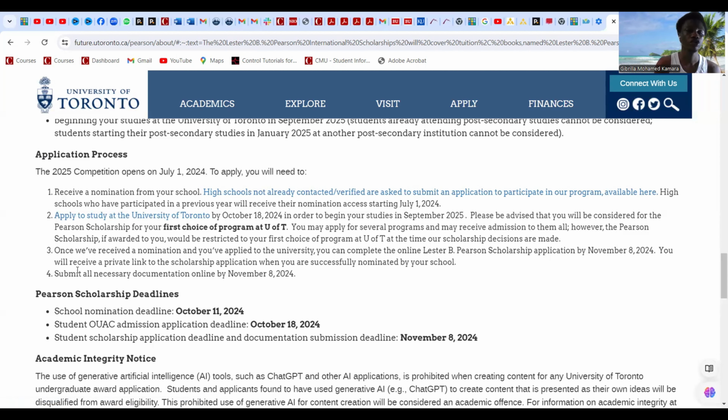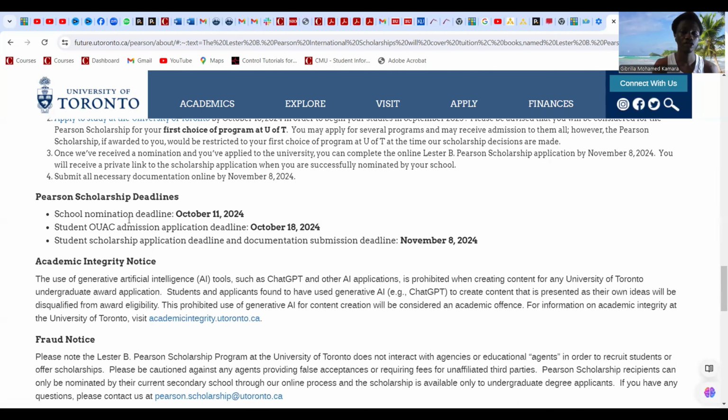By November, you will receive a private link to the scholarship application when you are successfully nominated by your school. Now submit all necessary documents by November 8, 2024. That's the scholarship deadline. Now, the school nomination deadline is October 11th. So you have enough time to see whether your school has been verified by the University of Toronto. Then you have to be nominated by this time.